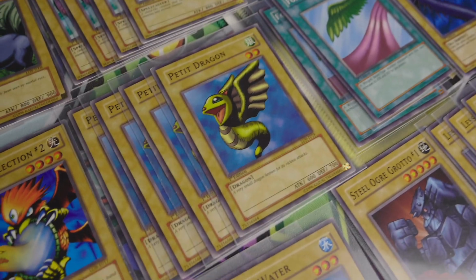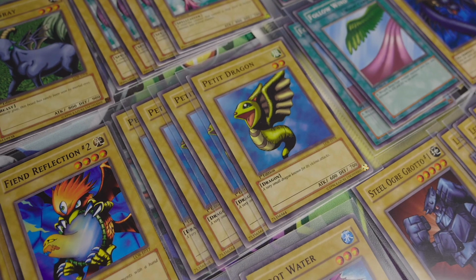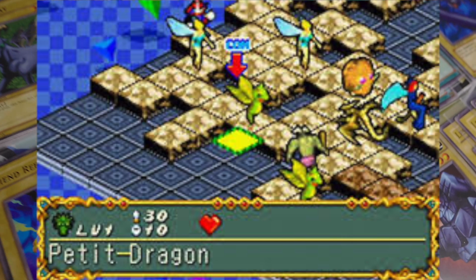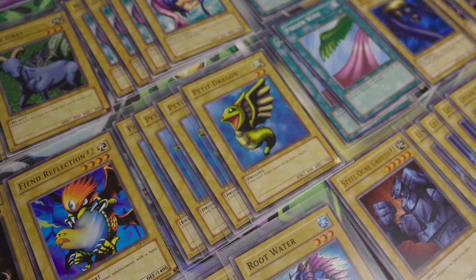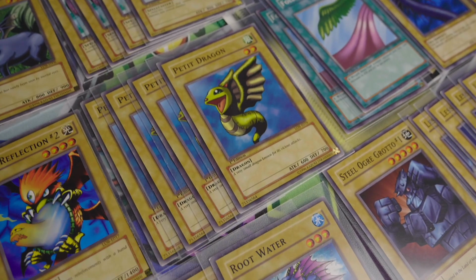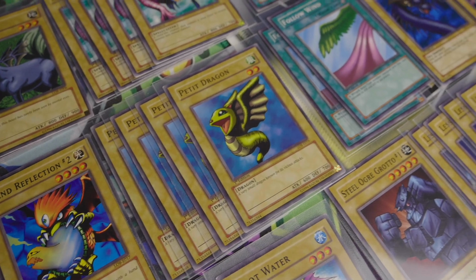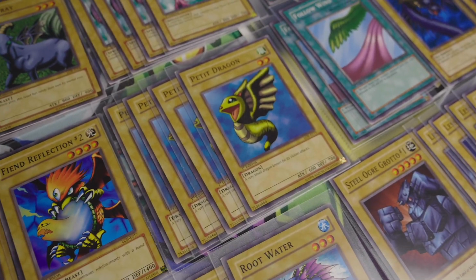I adore Petite Dragon. This thing is so cute. I also remember playing the Game Boy game Dungeon Dice Monsters, and this was one of those monsters that you played in that. I'm not sure why anymore. I think it was because it had like flying or something like that. There was some reason why this wasn't bad and that the computer used it or something, but I really don't remember. I just know this thing in Dungeon Dice Monsters being not necessarily good, but it just showing up often. I don't know. Maybe I was doing a dragon thing? No clue. If you play Dungeon Dice Monsters, let me know why.